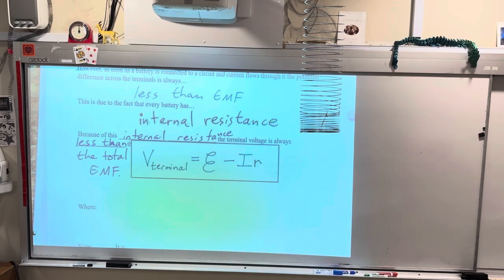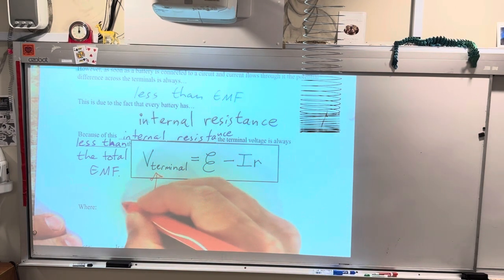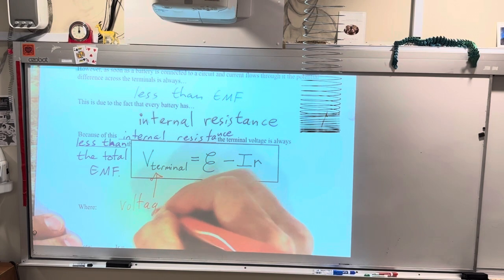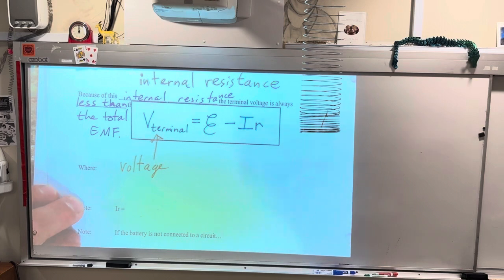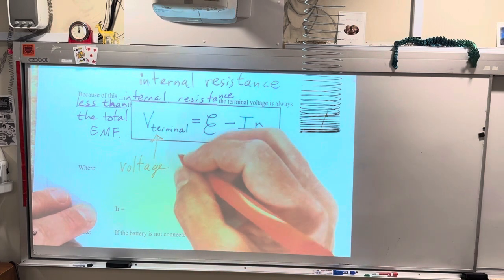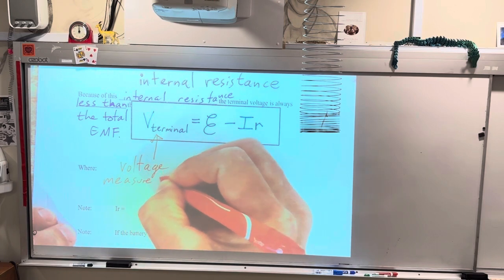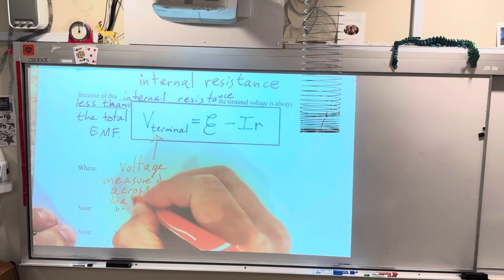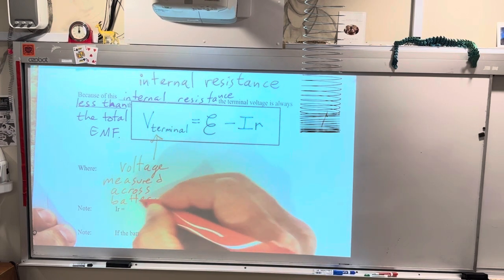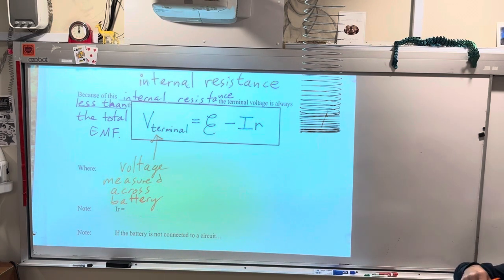So V terminal, we should write this out actually. The V terminal is the voltage measured across the cell, or I'll say battery, because we're using the term battery. So when you put the voltmeter across the battery and you get the voltage of the battery, that's the terminal voltage.